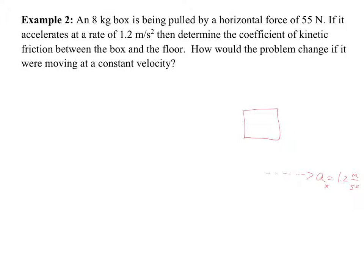So it's already moving. So the static friction, is there going to be no static friction? So what friction are we looking at now? Kinetic. It's already moving. This problem involves motion already. We're looking for kinetic, and it says, determine the coefficient of kinetic friction. What else do you notice?